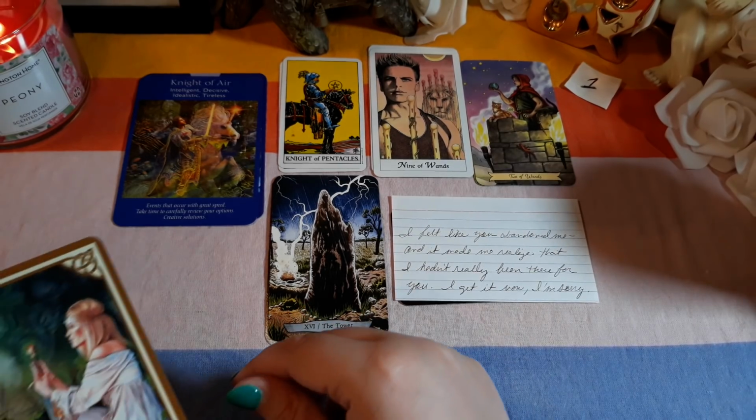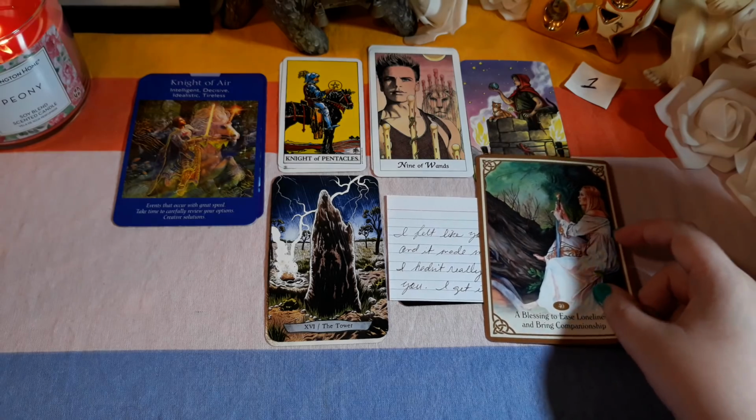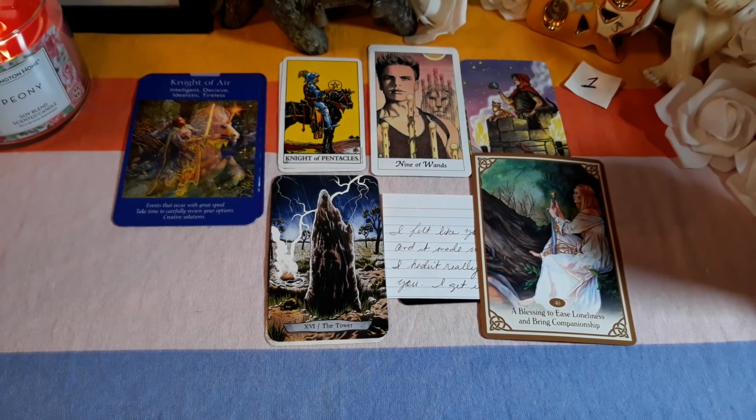Let's see what your blessing card is. A blessing to ease loneliness and bring companionship. I feel like they are in this expectation that the two of you will be reunited, but there's still kind of like a heavy energy here. It's like an energy of sorrow about the pain that you both experienced.